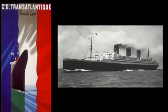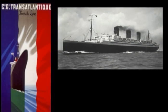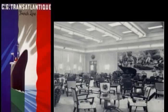Their next ship, the well-regarded Île-de-France, entered service in the 1920s and hinted at the direction the French Line was heading in: sleek, popular and beautifully appointed ships.